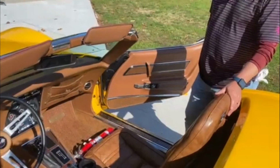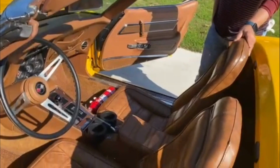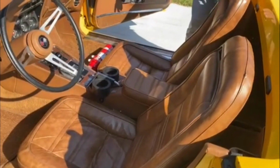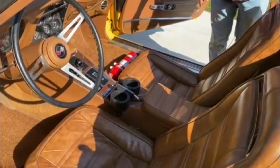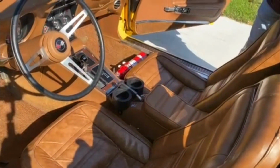Okay, Mike, tell us a little bit about your interior. Well, Harry, I really love the leather interior. It's in pretty good shape. Just added a few aftermarket things. The cushion for the console will help protect that from cracking. And my cup holder. But other than that, we're all original in here.